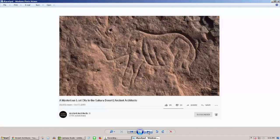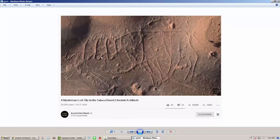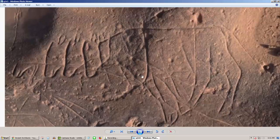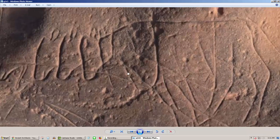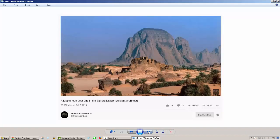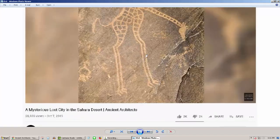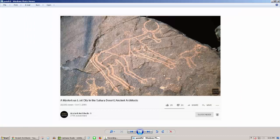I definitely like the rock art, especially of the animals which no longer exist in that area. For example, this rhino. I think this is probably my favorite. It's kind of hallucinogenic. And it's definitely 2,000 years old. It's probably more like 3,000, 5,000 years old. How old is the desert? How long has the Sahara been a desert? That's not the reason for my video though. I just thought these were some pretty awesome shots.